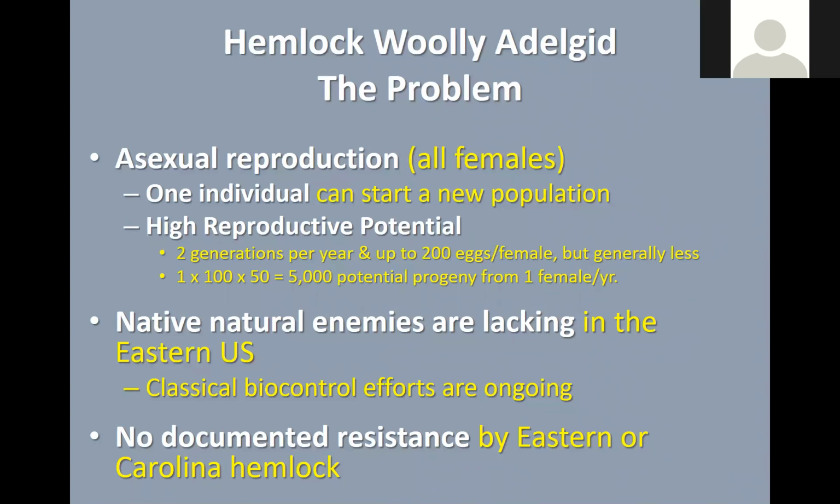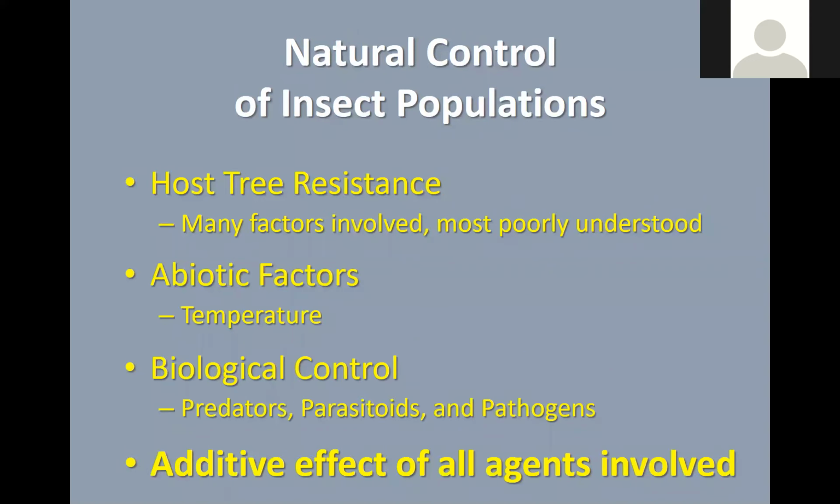But we have been working on classical biocontrol, and I'm going to focus on that later on here. So far, there's been no documented resistance, but there has been some work that points to stands that we think might be resistant. There's work going on right now in Pennsylvania where they're trying to see trees that have survived the impact of Hemlock Woolly Adelgid, as well as some work that was done in northern New Jersey. And so the whole process now is to figure out, is this really resistance or was it just dumb luck? And so we're working on it. It's important. It's going to take a while, but if we can find resistance, that'll be really important for the survival of Eastern and Carolina hemlock across the landscape.